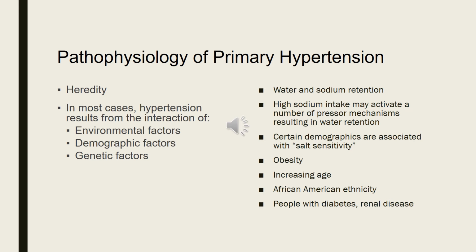Water and sodium retention. People that have problems with edema are not able to flush out the water. They retain the water, which means they retain the sodium, so they're not getting it out of their system. People with reduced kidney function run a higher risk of having problems with high blood pressure. High sodium intake may activate a number of pressor mechanisms which result in water retention. So if you eat a lot of salt, and people a lot of times don't think about canned foods or processed foods having a lot of salt in them, but they do. They use it to help preserve the food, so it lasts longer, for a longer shelf life. So when you're educating your patient, you need to educate them to look for how many grams of sodium are in their diet, and try to keep it below the FDA recommendations.